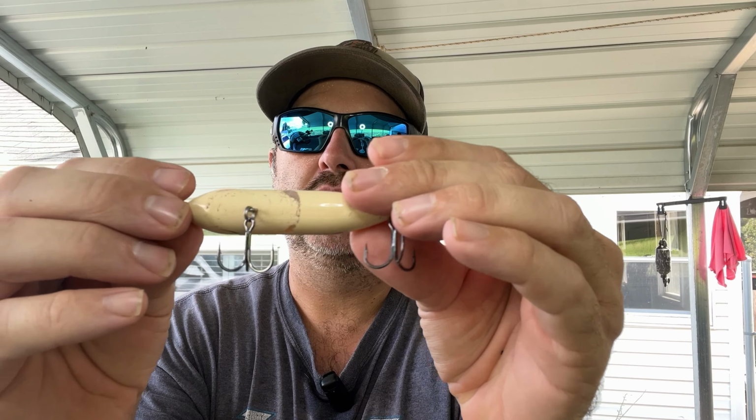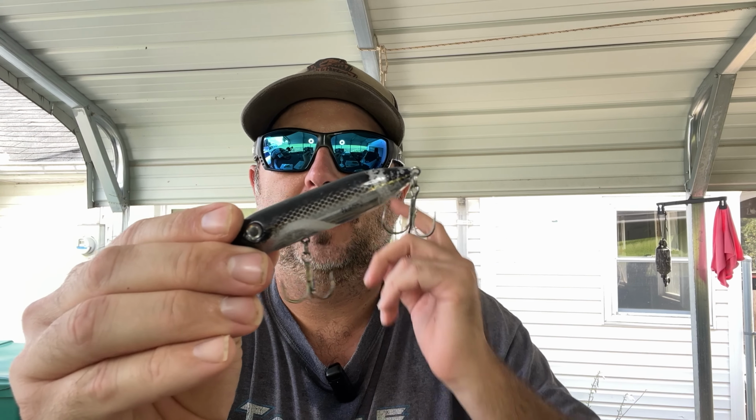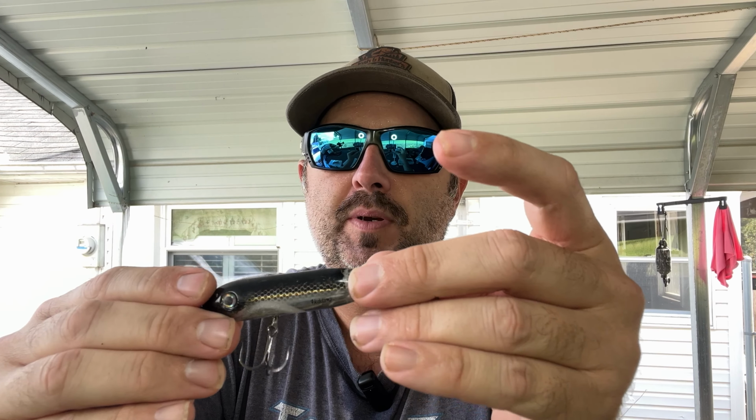That's pretty much what I'm going to keep at all times this time of year for my topwaters, is just bone or a black and chrome like this Heddon right here. But this is the Heddon Spook Boyo, I think is how they pronounce it. And the other one is obviously the Evergreen. Two great walking baits.